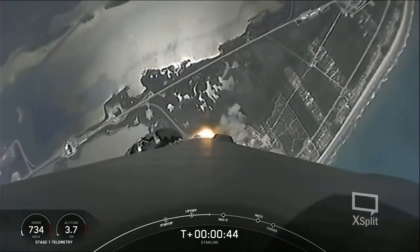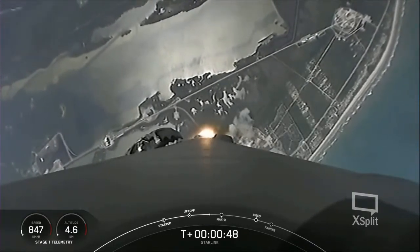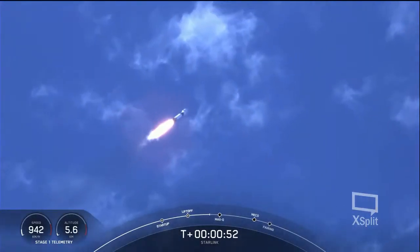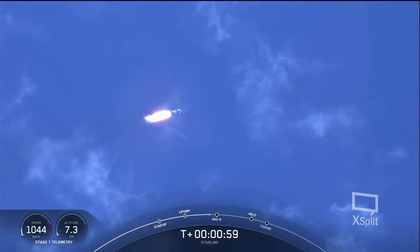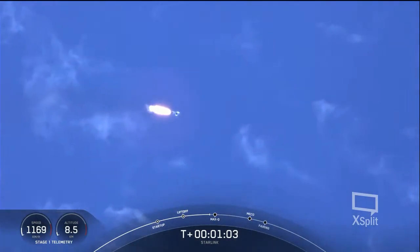What a beautiful day for a rocket launch here. As you can see, Falcon 9 has successfully lifted off from Pad 40 at Cape Canaveral Space Force Station, carrying our stack of 60 Starlink satellites to orbit. Moments ago, we throttled the engines down in preparation for max Q, or the maximum aerodynamic pressure that the rocket will see.